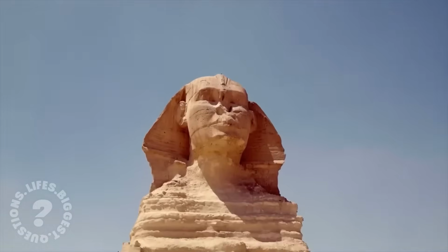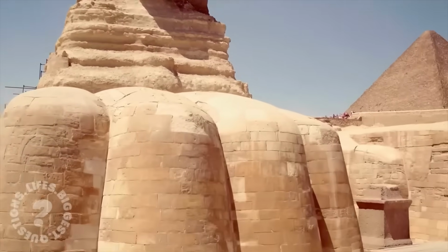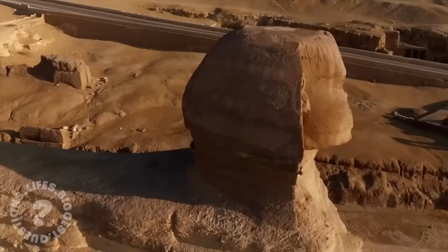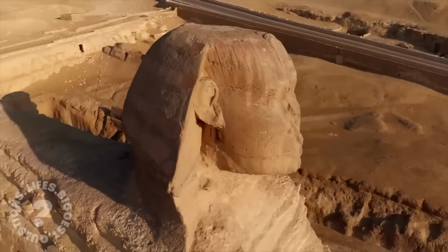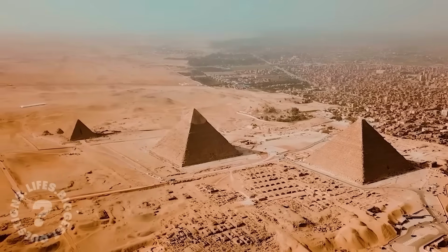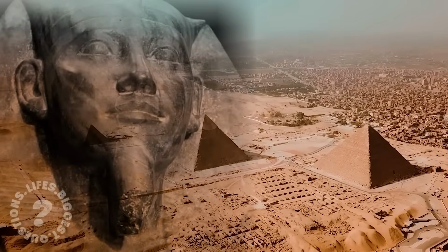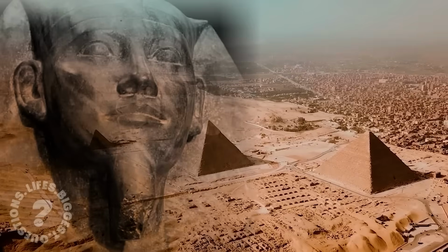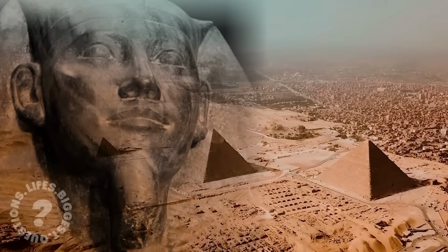In the shadow of the Sphinx, we are left wondering, who built this ancient monument and why? How did they achieve such precision, and what was the true purpose of the Sphinx and its surrounding megastructures? The most common theory is that the Sphinx was commissioned by Pharaoh Khafre, who also built the second largest pyramid on the Giza plateau. But some evidence calls this theory into question.